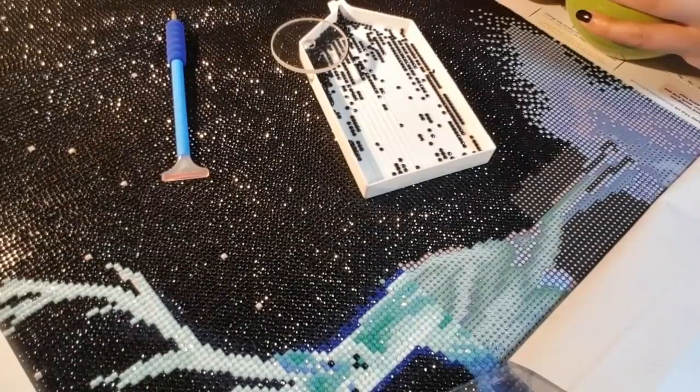Number 14, what is your favorite type of picture to order? Wolves, landscapes, Disney, etc. No, my favorite type of picture is cartoonish. I think that it works really well with pixelation. So anime works so well with diamond painting, as does Disney because of the shapes.